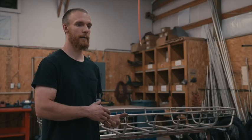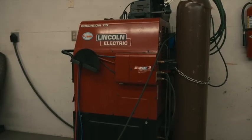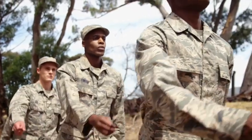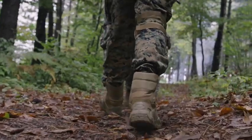After I got out of the military, I actually went to Hobart, which is over in Ohio. They specialize in training welding out there. So after about 10 months of schooling, I was able to obtain a few certificates in welding. Everybody that gets out of the military that serves more than I think it's a year and a half is eligible to use the GI Bill, so that way you don't have to worry about costs going to college.